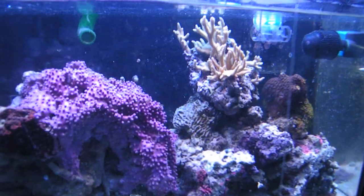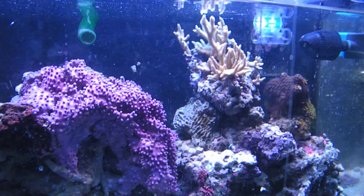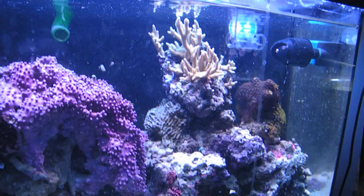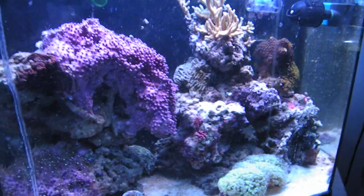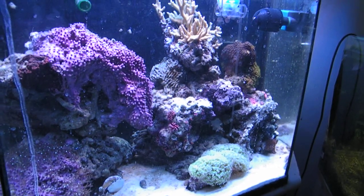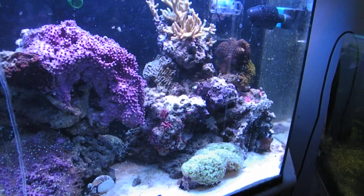And I think the problem was that my RO unit's pre-sediment filter as well as its carbon filter were pretty clogged up, so I have replaced those, and that also seems to have done the trick. Unfortunately, I think the phosphate levels were too high from the source water, so my beautiful bird's nest coral and my two Montipora capricornis, my red and my green colonies, all wiped out.